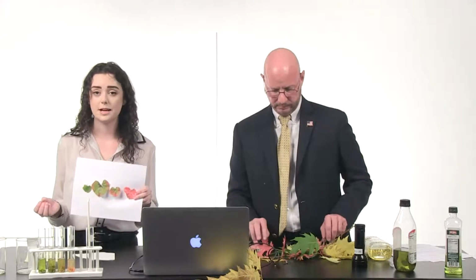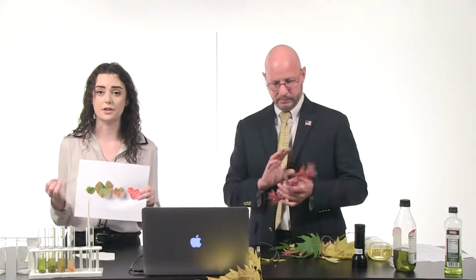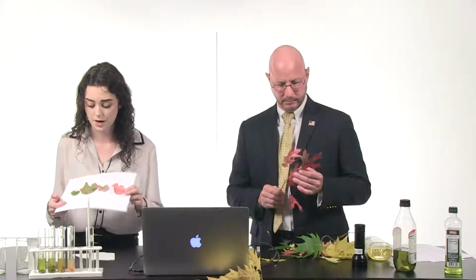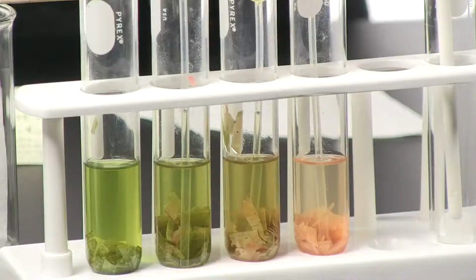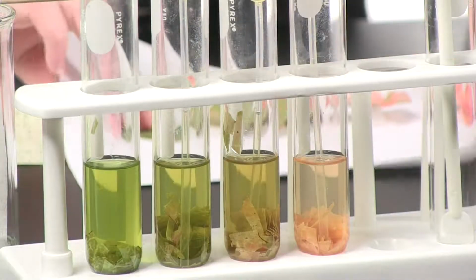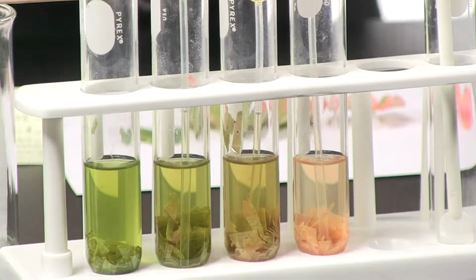Some leaves will produce the pigments for red, but most of the time it's just the chlorophyll being broken down that causes these pigments to come through. So as this changes, we should expect to see less chlorophyll in each leaf sample. And then sometimes you can also see peaks of the accessory pigments as chlorophyll becomes less prevalent.